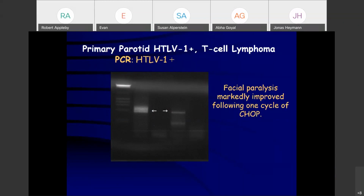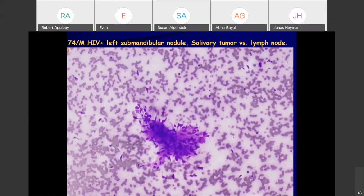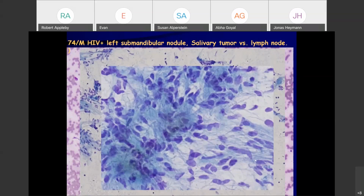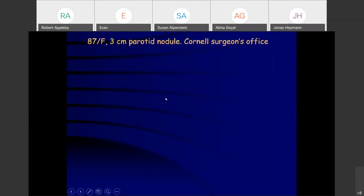Following one cycle of CHOP, the patient's facial paralysis markedly improved. It's a Cornell patient, HIV positive, with a parotid nodule. Is it a tumor or a lymph node? It has spindle cells. It's not a lymphoma, it's a lymph node. Very bland spindle cells. Because it's laminin positive, so it's a capsule sarcoma. So there's no need for excision. Parotid nodule, woman.